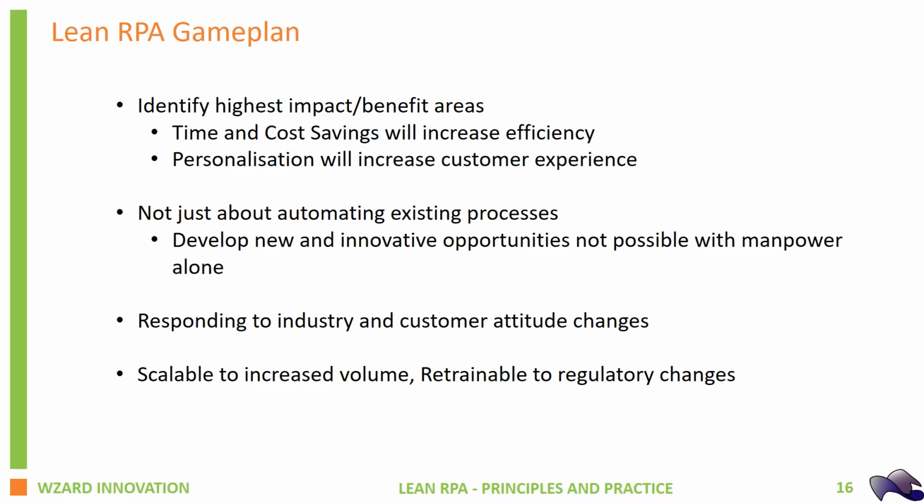And also, a final consideration is understanding that you choose a technology and implement it in a way that is scalable to increased volume, but flexible to be able to be retrained, particularly in an industry that's regulated, where you see regulatory changes impacting processes significantly. This last factor is perhaps one that is particularly important when starting to move into the area of machine learning. But for robotic process automation, which tends to be very task-based, it's the documentation and simplicity of those processes that make them flexible and easy to change.